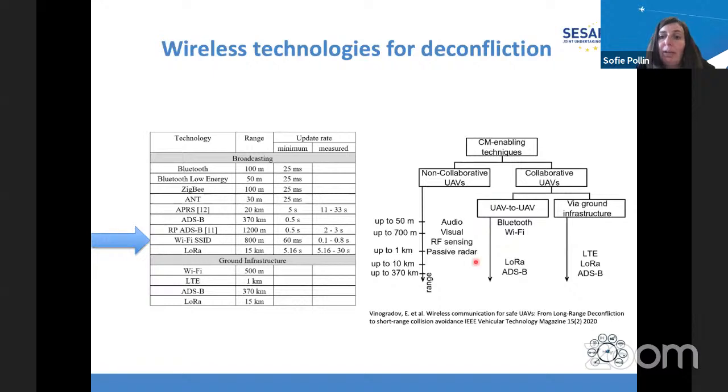And then we have collaborative solutions, which rely on communication. And then we have the short range communication technologies like Bluetooth and Wi-Fi. And also long range like LoRa or ADS-B can be considered. And if we rely on the ground infrastructure, LTE, LoRa, ADS-B, et cetera, we could even cover the globe.